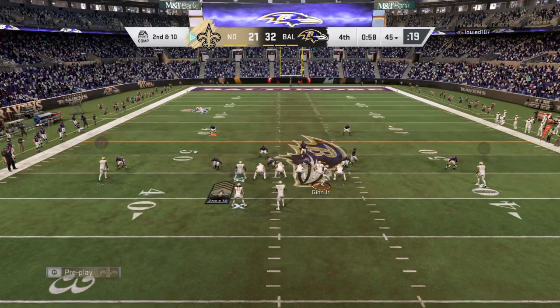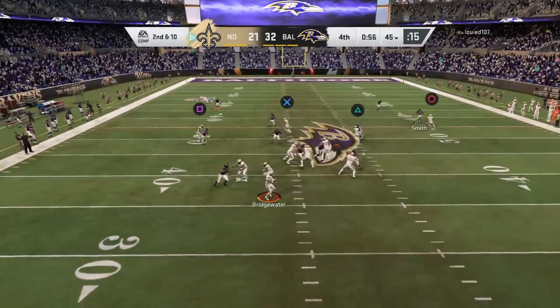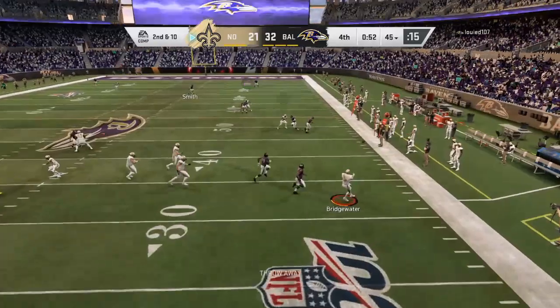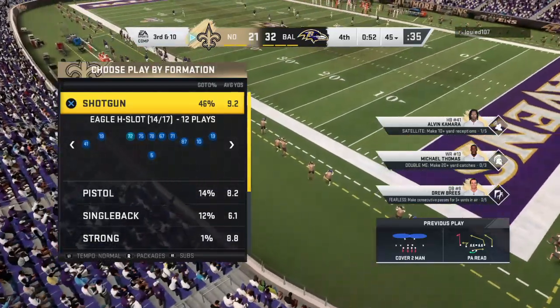Touchdown, defense. 48 Mike. Bridgewater now. Escaping the pressure right. And seeing nowhere to throw, he chucks this one away from harm. Incomplete. Now it's 3rd down.